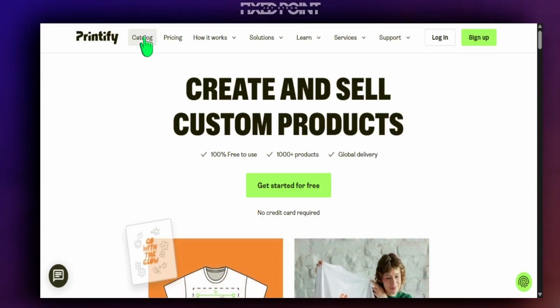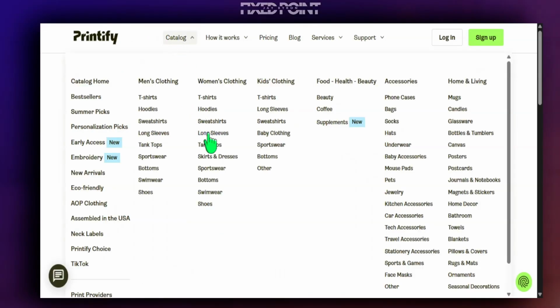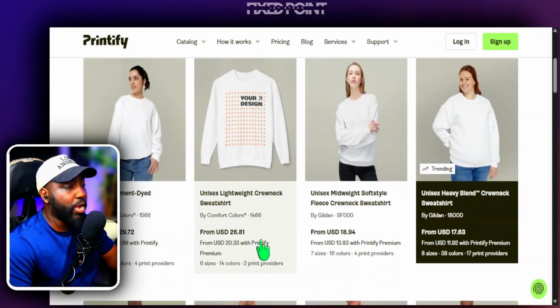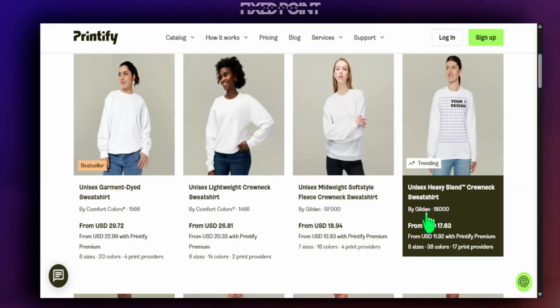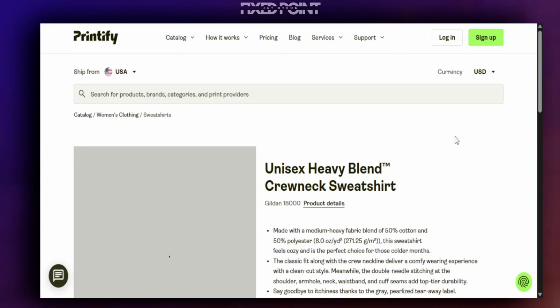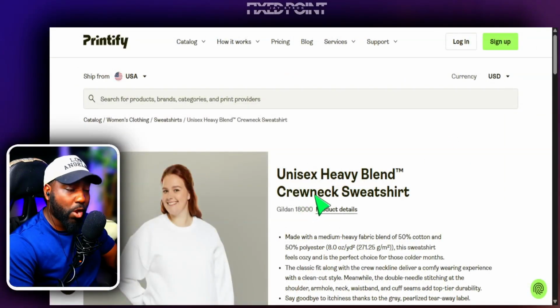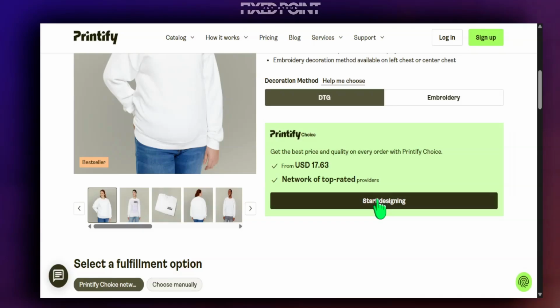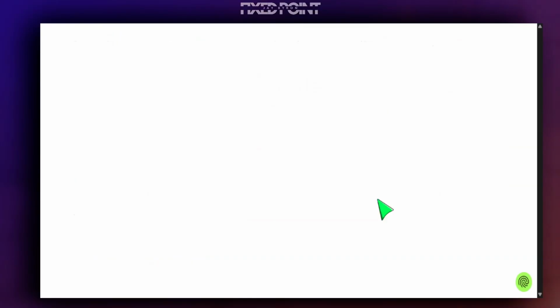Now, when we do jump into Printify, we're definitely going to head over to catalog here, and we're going to select sweatshirts, and specifically the sweatshirt that we're going to create for today is the Gildan 1800 series. That is a top trending sweatshirt that is doing extremely well. So we definitely want to incorporate that with our design. And we're going to just select Printify choice. That's going to give you the best print provider at the best price. And it's going to make sure that you have the highest chance of your product always being in stock, as it's going to utilize all of their print on demand providers they have for you to get the best selection. So with that being said, we'll go ahead and click start designing.